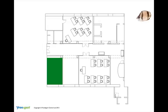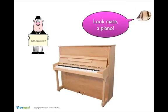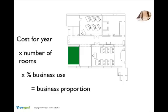I use the room for business only 90% of the time, and the remaining 10% it's used as a music room. I could prove this to a visiting tax inspector by showing him my piano in the corner of the room. So when I'm working out how much of each expense to claim, I would take the total amount I'd paid for that cost during the year, divide it by 10 for the number of rooms, then multiply by 90% for the business use of that room. This is called the business proportion. But what costs can I claim?